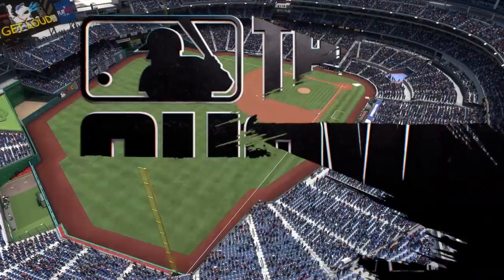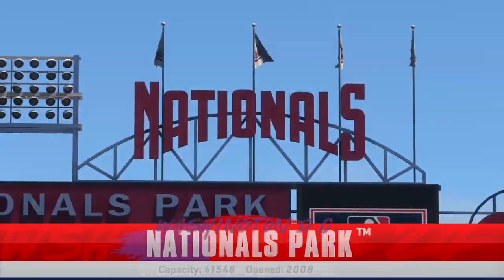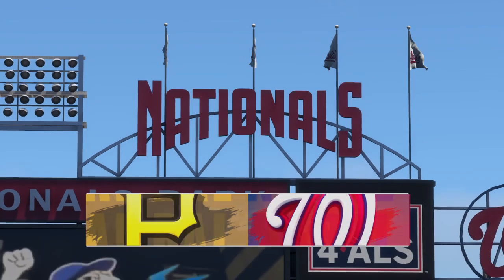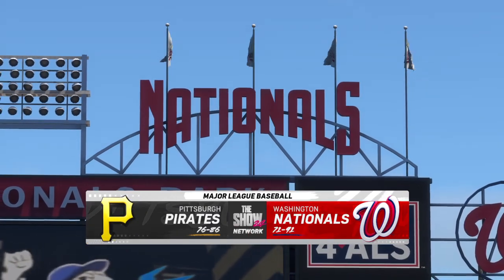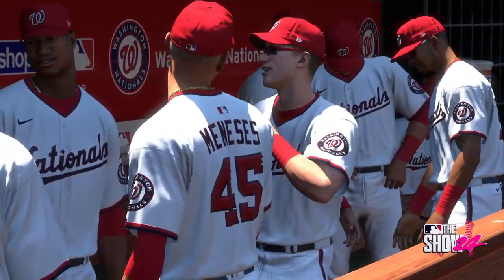From Nationals Park in Washington, D.C., we're going to be treated to a gorgeous day for baseball. It's the Pittsburgh Pirates and the Washington Nationals. All right, we'll be back to get this one started after this.